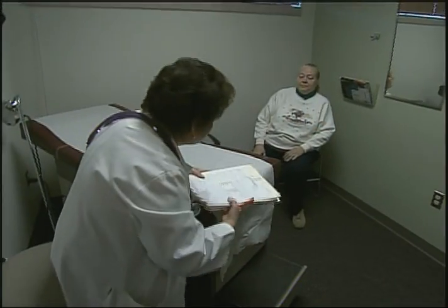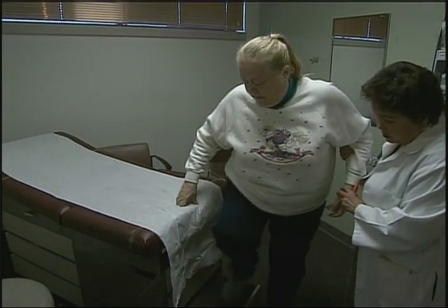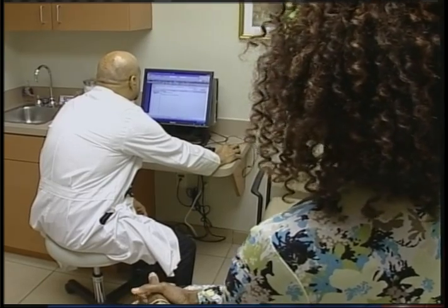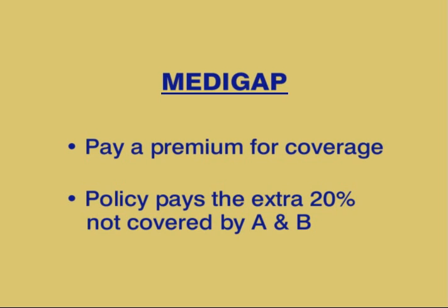Well, that's just what I was going to ask you. Could you tell us some more about Medicare Part B? Medicare Part B will pay for your physician bills, and it will pay for some inpatient and outpatient diagnostic tests that you have. And then you would be responsible financially for the 20% balance due. If you choose A and B, then are there any extra things you might need? What you might want to do, and we highly suggest this, is that you look into purchasing what's called a Medigap or a supplemental insurance policy. Now, you will pay a premium for that, but that policy then will pay that extra 20%.